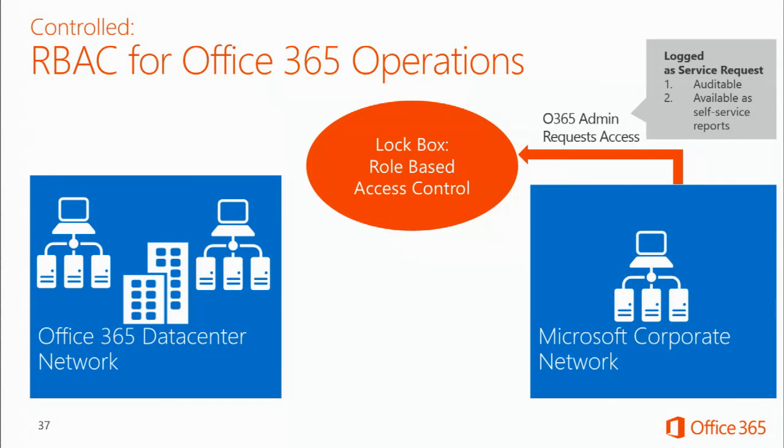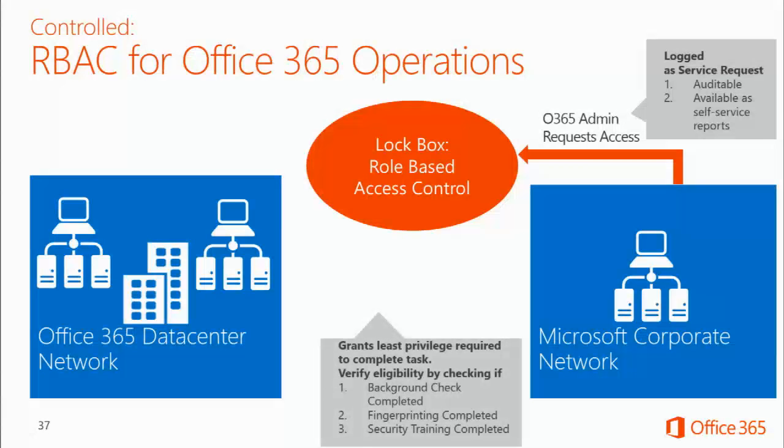Maybe that needs to go through an escalation process so that an incident manager or another senior manager or a review board needs to look at that particular request before it's granted. Those permissions are granted at the least privilege required in that particular system, and that temporary privilege is granted, and they connect to the Office 365 data center network with separate two-factor authentication or multi-factor authentication requirements there to work on the Office 365 system itself. So this is essentially how we get that sort of scale. It's how we meet some of our compliance demands and those sorts of things. And everything is logged. Everything is auditable.